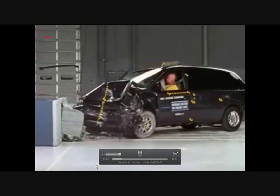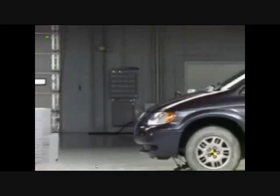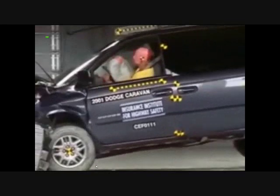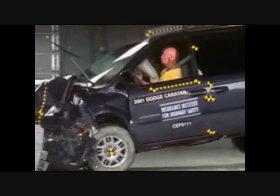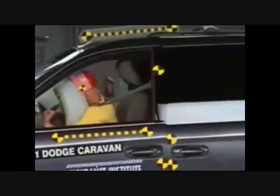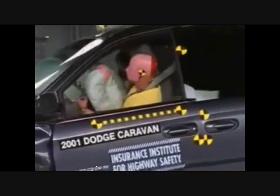Although this is a 2001 Grand Caravan, it has been retrofitted with an important safety feature made standard for 2002. In this test, the update proved to reduce the risk of a potential fuel leak. Overall, the Dodge Grand Caravan earns an acceptable rating in the Insurance Institute's frontal offset test.